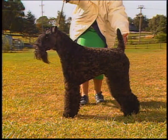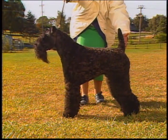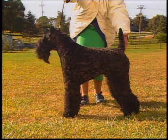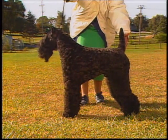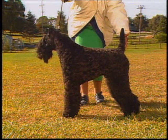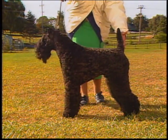The Kerry's body is characterized by a short, strong back with a level top line. There should be no slackness. Ribs are fairly well sprung and are deep rather than round. There is a slight tuck up. Loins are short and powerful.